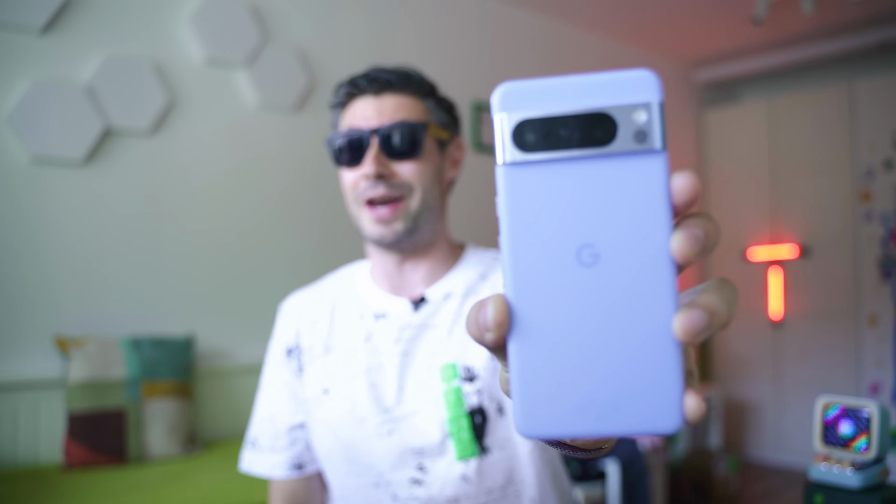So that's everything I wanted to share with you, and in case you don't like some of these imperfections, just put on your positive sunglasses and enjoy the Google Pixel 8 Pro the way it is.